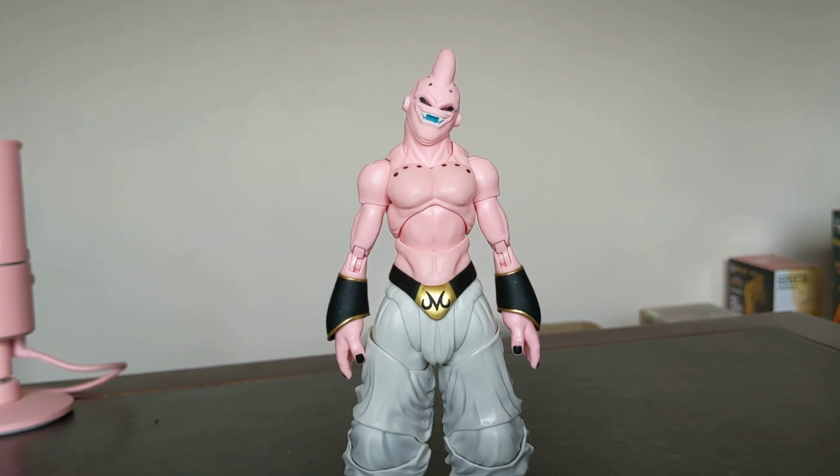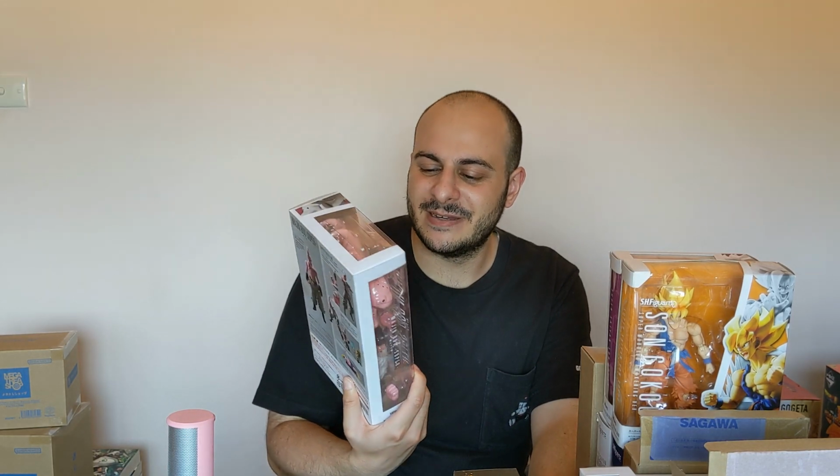He also comes with an accessory for Fat Buu, but I don't have the Fat Buu, and the joints on that one for some reason really turn me off. But this figure looks fantastic, and he's also nice and tall. And the other thing I like is a lot of the S.H.Figuarts scale with each other. Not all of them, but like 90% of them scale correctly, at least the new ones.